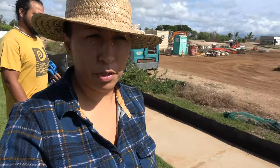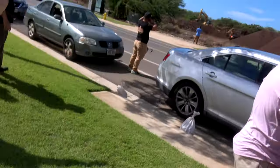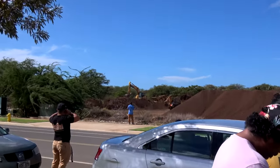Okay, so the three cultural preserves are supposed to be back here. This is from the air. This is the marina right to the left. This right here is all that's left of the cultural preserve. This is the end of the road right here. We're standing right here, and this is where they're doing the construction right now with no cultural observer. So that right there is right over there. Is that corner right there? There is.